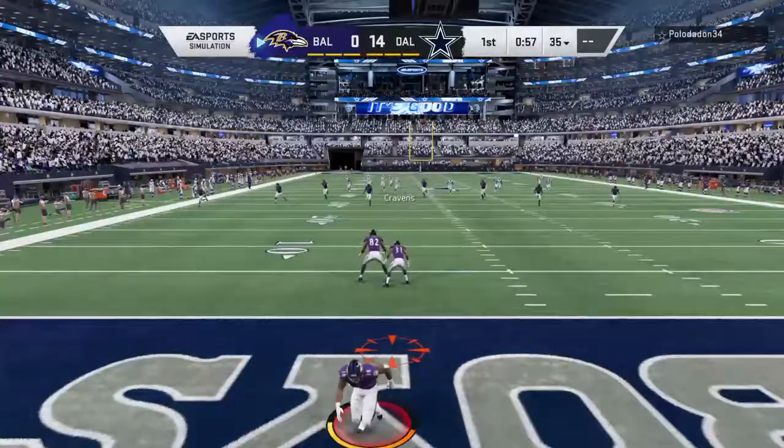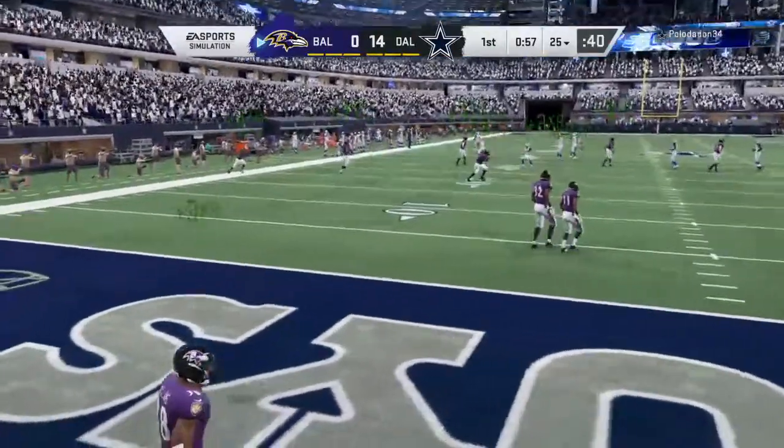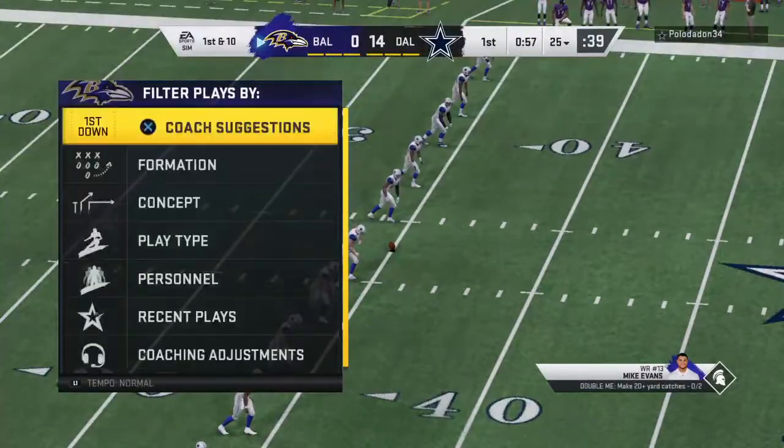They're 1 point away from going up 14-0. Maybe they press the advantage and go for 2. Let's go.